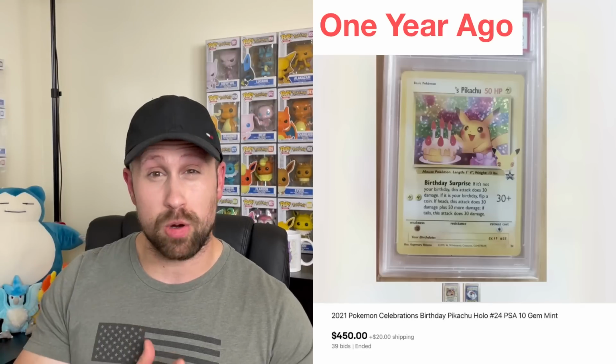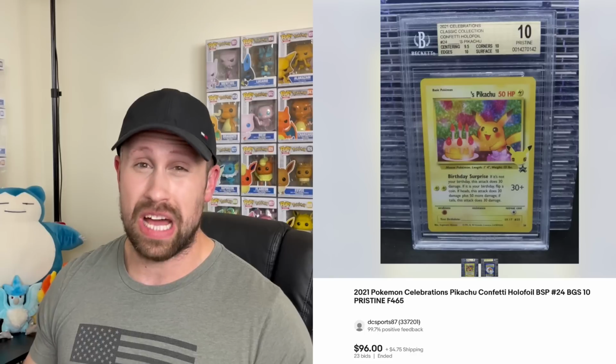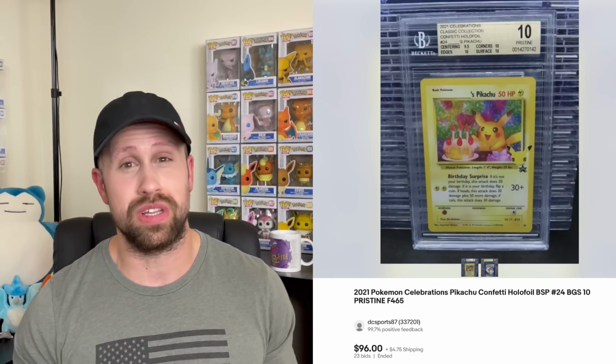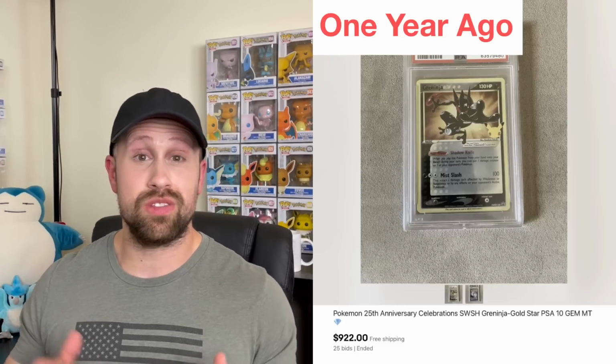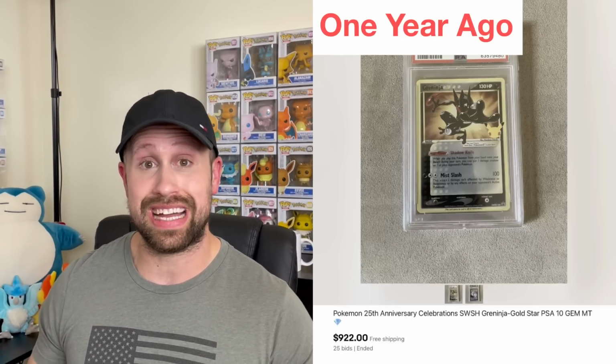Last year, we saw the Birthday Pikachu card sell for $450. Nowadays, a BGS 10 example is only $96. Last year, the Gold Star Greninja from the Elite Trainer box sold as a PSA 10 for $922. Nowadays, this card will sell for about $109.